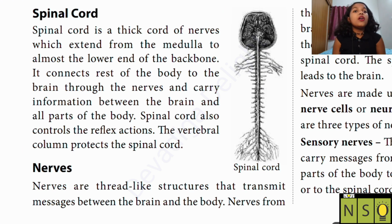Spinal cord is a thick cord of nerves which extends from the medulla to almost the lower end of the backbone. It connects the rest of the body to the brain through nerves and carries information between the brain and all parts of our body. Now, the spinal cord also controls reflex action. The vertebral column protects the spinal cord.